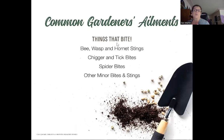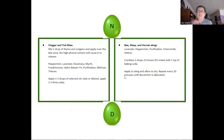So like we were saying, there are also some common gardeners' ailments, things that bite. You might have bee, wasp, and hornet stings out there, chigger and tick bites, spider bites, other minor bites and stings. I cannot stand being bit by a bug or stung by a bug. So these are just a few recipes to try. These are not guaranteed. They're nowhere near meant to diagnose, but you can take a screenshot of this. And here's 2 more letters to add to your list of letters if you're keeping track of them.